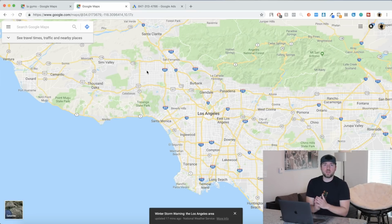I'm going to show you how to do this. And what's nice about this strategy is it works literally anywhere. Anywhere in the world, you could just search it up in Google Maps and get people paying you money by simply just using Google Maps, like I said. So if you want to do somewhere in New York, LA, or UK, wherever it may be, this strategy works.